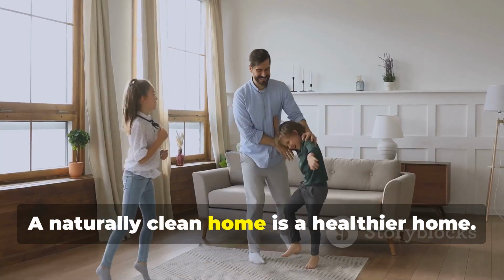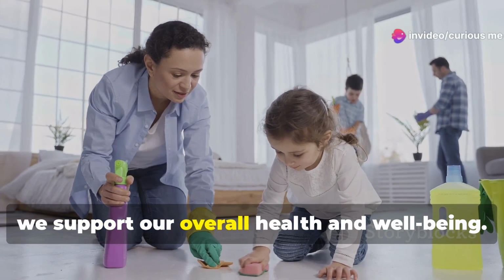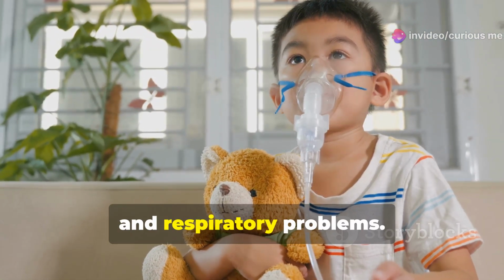A naturally clean home is a healthier home. By reducing our exposure to toxins, we support our overall health and well-being. We experience fewer allergies, headaches, and respiratory problems.